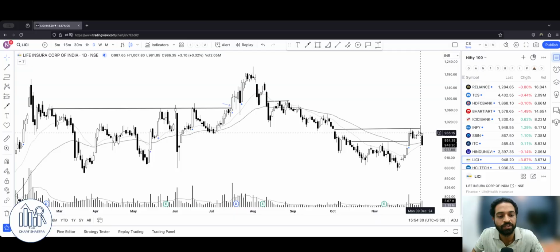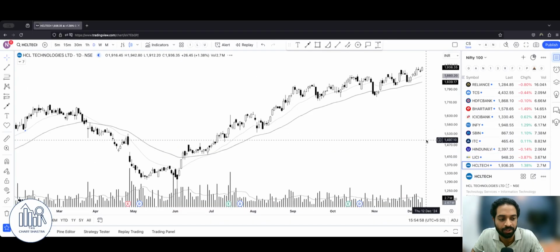LIC, I did not expect this. It got rejected here. I expected maybe for one or two sessions it would consolidate here and move up, but this is a pure weakness again. The strong candle probably was due to benefit because of regulatory changes. The private insurance players got impacted. That's what maybe drove LIC. But here you see the inherent strength is not good. This is not something I expected.